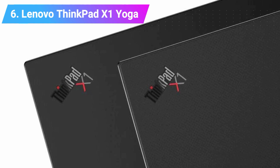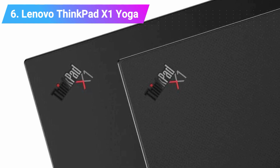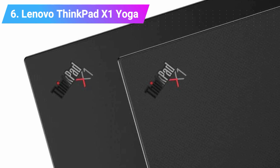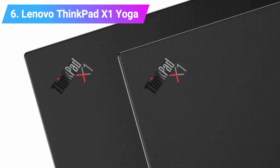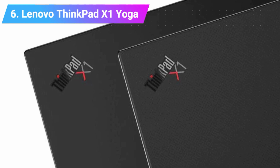You also get loads of extra goodies like a built-in stylus slot and webcam cover. We still love the ThinkPad X1 Carbon for its super lightweight chassis, but you should get the Yoga instead if you want to use a stylus.